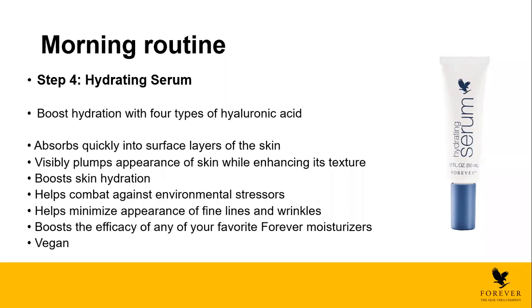So how to use it? This is step number 4. After you have cleansed and used the toner, then you use the serum. The serum is very important. Why? Because it is really very absorbable by the skin, the face, the neck. So it's very important to use. It will boost the hydration.